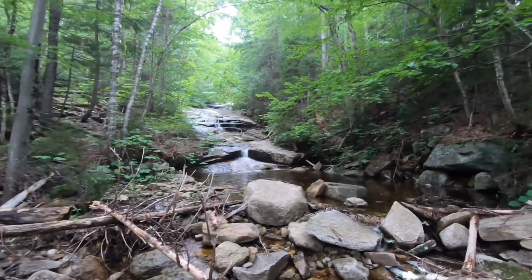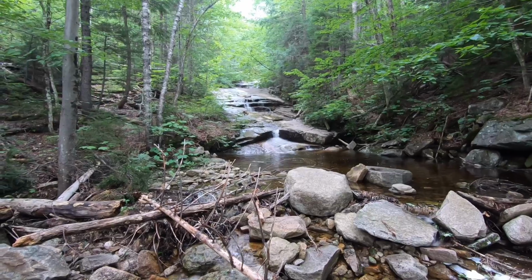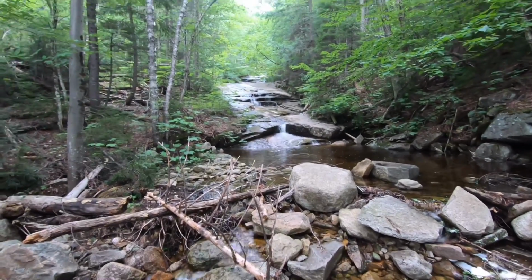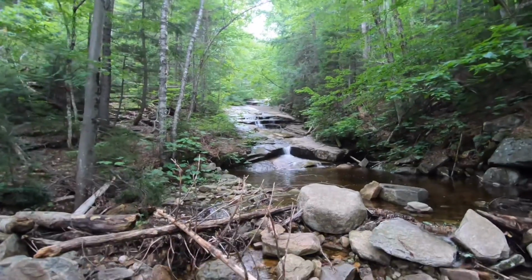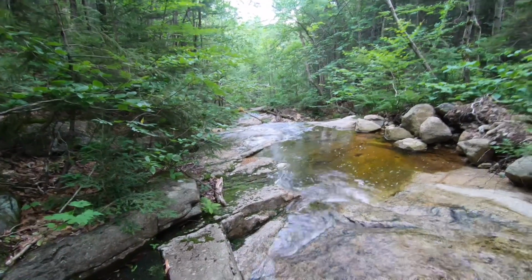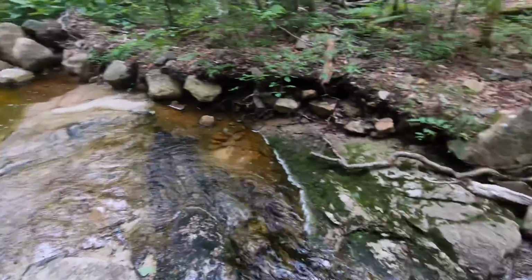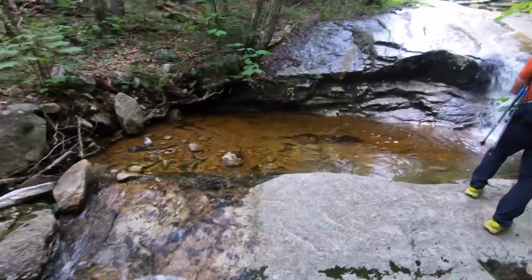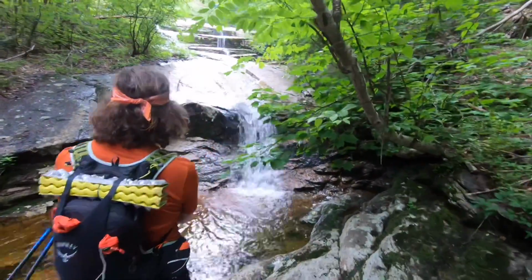Excellent. All right, so 2 miles from here is the summit outlook on Passaconaway. I can just see Passaconaway peeking through the trees. All right, wish us luck. We're just a little ways in. We've been walking up the slab right next to waterfalls and pools of water. And here's a really pretty one right here.